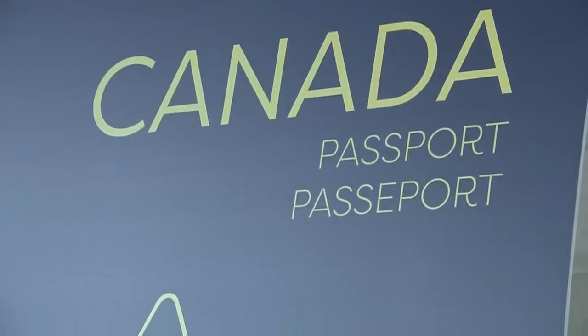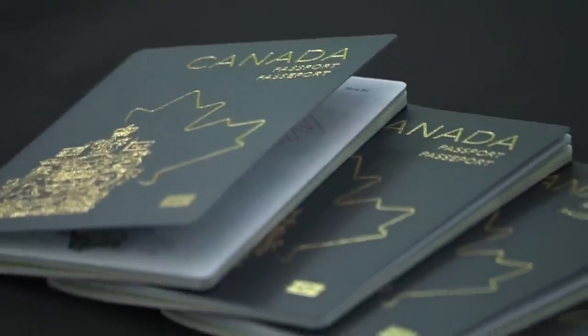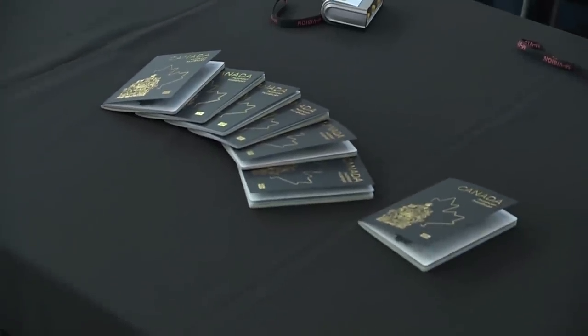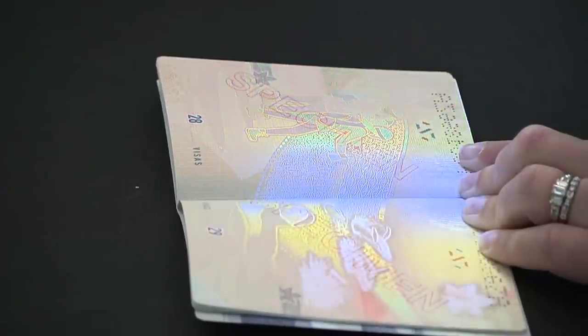Canadian passports are getting a makeover, but perhaps the most exciting change is the ability to renew online. The traditional deep blue cover is sticking around, but the maple leaf on the front is taking on a different, more modern look. The personal information inside the booklet will be laser engraved instead of being printed with ink, making the data more durable and secure.